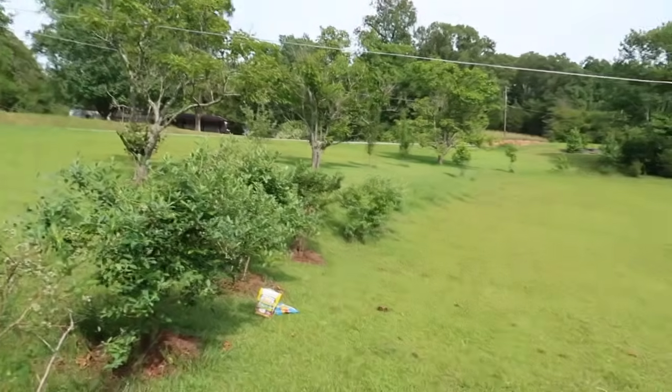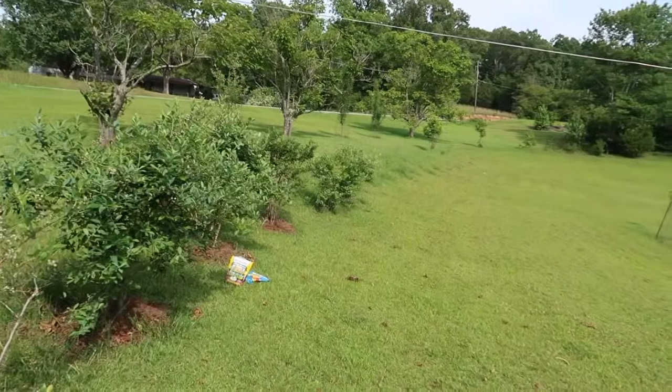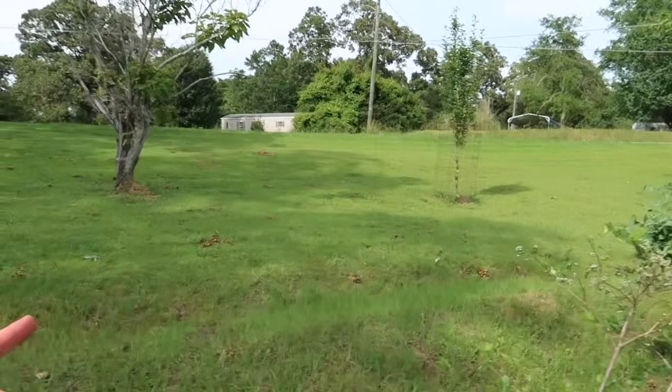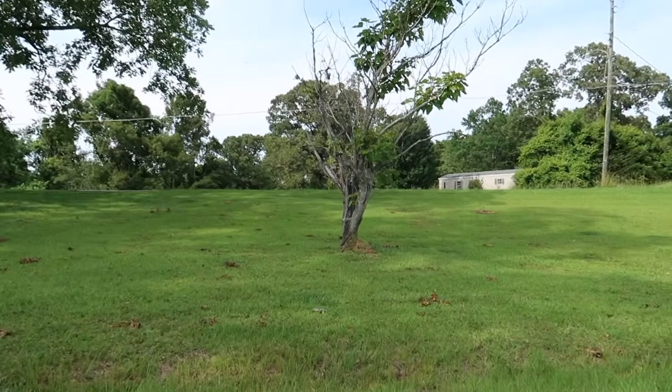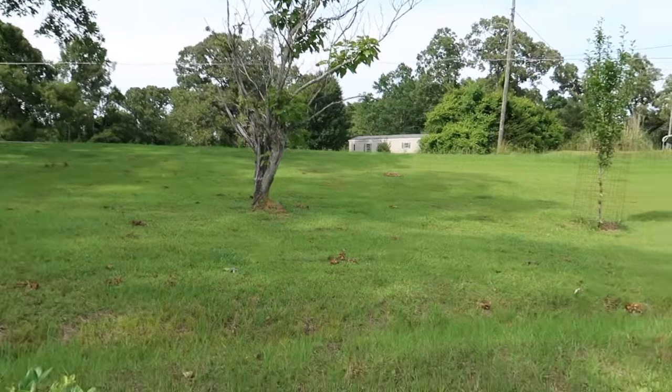Well, one thing I do have room for everywhere out here is blueberry bushes and fruit trees. And as these catalpa trees keep dying and I keep having to take them down, like this one right here in front of you, that one is kind of on its last leg. So eventually I'll have to take that one down and there'll be another fruit tree right there.